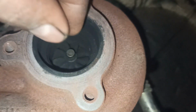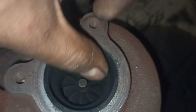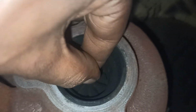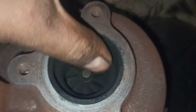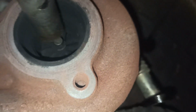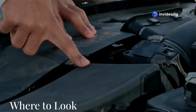The P0035 code stands for Turbocharger Supercharger Bypass Valve Control Circuit High. This usually means the ECM has detected an issue with the bypass valve that regulates turbo pressure. In simpler terms, your car's turbo might be overpressurizing, which could lead to serious engine damage if not fixed.